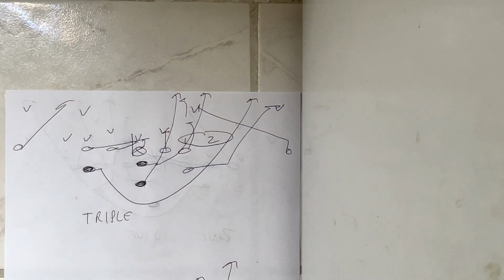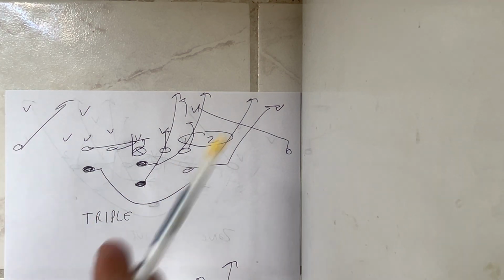Dr. Sella here, and I'm going to show you why zone dive and midline triple option became such big concepts in 2020, why they were utilized so much. Look, here's what Paul Johnson always did. He did everything off the triple. So he would run triple option.